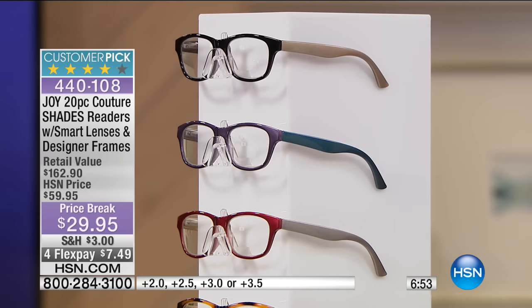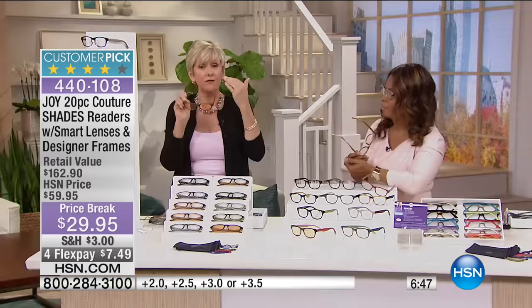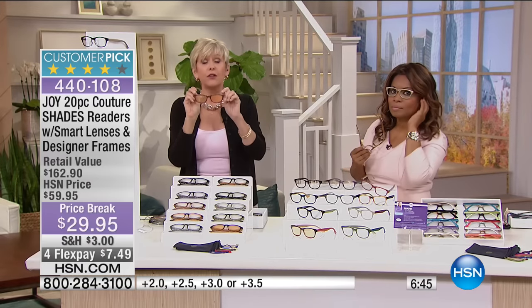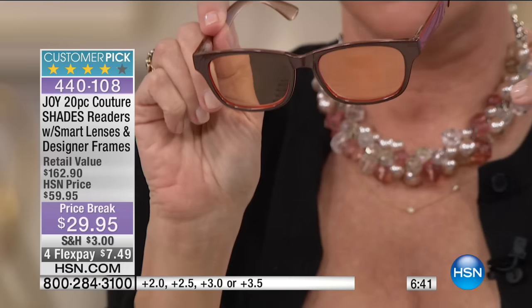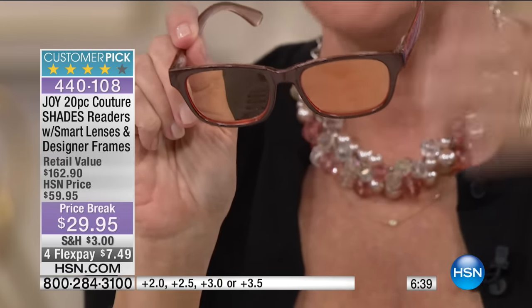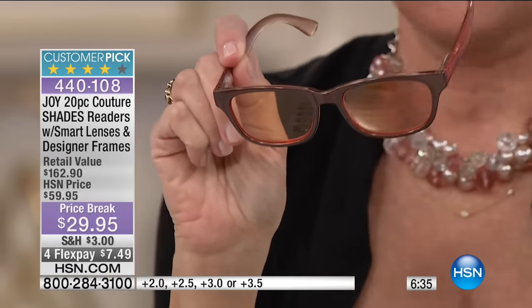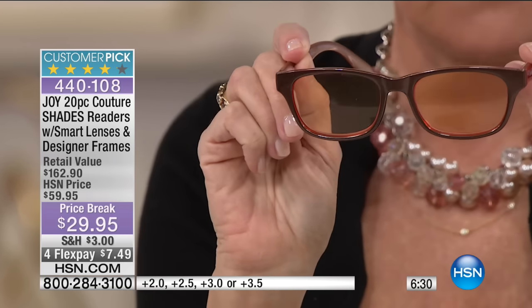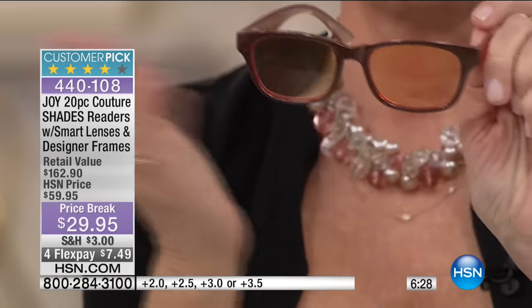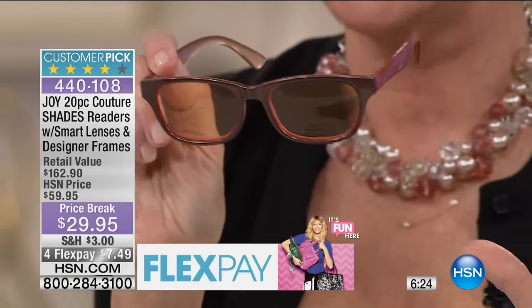And then you are also going to be getting, for the first time ever, the computer glasses. And those are soft tinted orange glasses that you're going to be able to wear in front of your computer or your iPad or your reader, that's going to minimize the blue rays so your eyes won't get quite so fatigued. Everybody is going crazy for these. They've got a soft orange tint on them, and then all the other attributes that you know and love about your readers. So you're getting those, and then 9 pairs of readers.